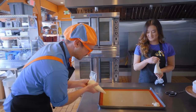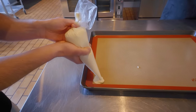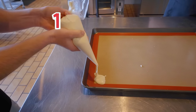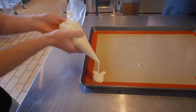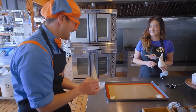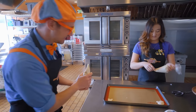Here, let me try. All right. There we go. Yeah, it's just like that. And then, one ear, two ears. Perfect. That's going to be one great cow. Okay, do we fill it up now? Yeah, let's fill up the whole pan. All right, let's do it.